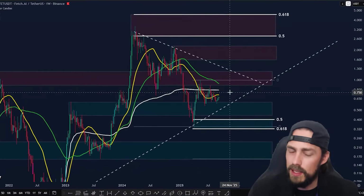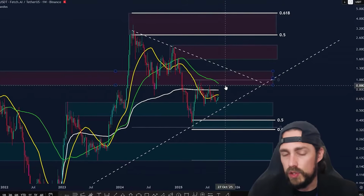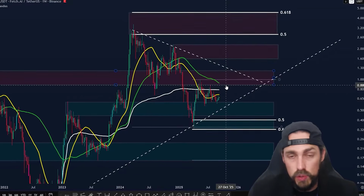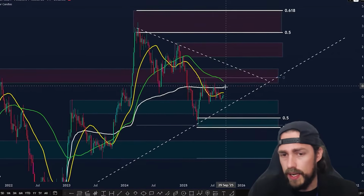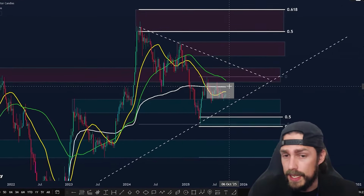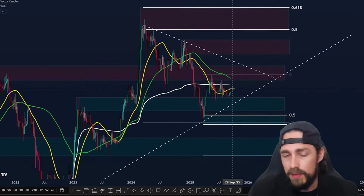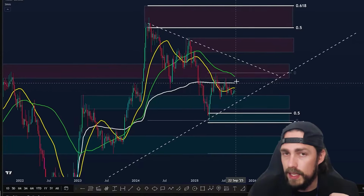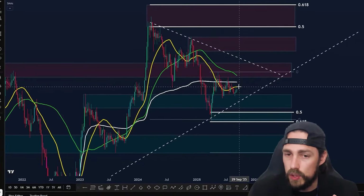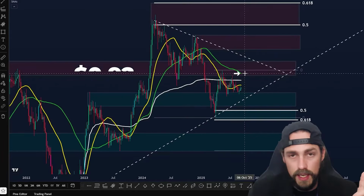So we can see that there is going to be a lot of resistance here as Fetch.ai is still finding its feet and squeezing inside of this symmetrical triangle shape. Now what I would like to see for some strength in Fetch.ai is for us to just reclaim at least the 21 moving average and start holding candles above the 21 SMA. If we can start moving into this area here and we can see candle body closes on the weekly inside of this zone between roughly 71 cents up to the 50 SMA at roughly 92 cents.